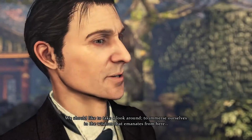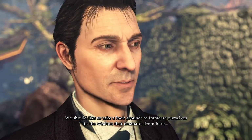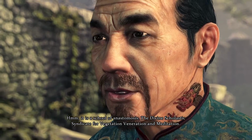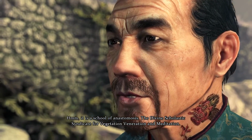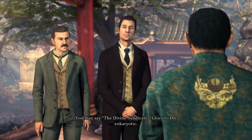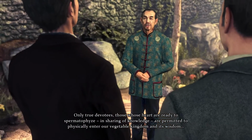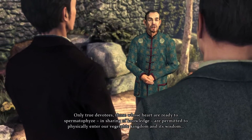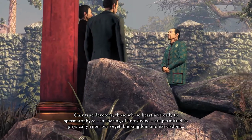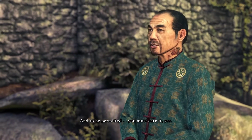Scavenge? Why would you go to scavenge? We should like to take a look around, to immerse ourselves in the wisdom that emanates from here. It is a school of anastomosis, the divine scholastic syndicate for vegetation veneration and meditation. You may say, the divine syndicate. Glory to the eukaryotic. Only true devotees, those whose hearts are ready to spermatophize in sharing of knowledge, are permitted to physically enter our vegetable kingdom and its wisdom. And to be permitted, you must earn it.